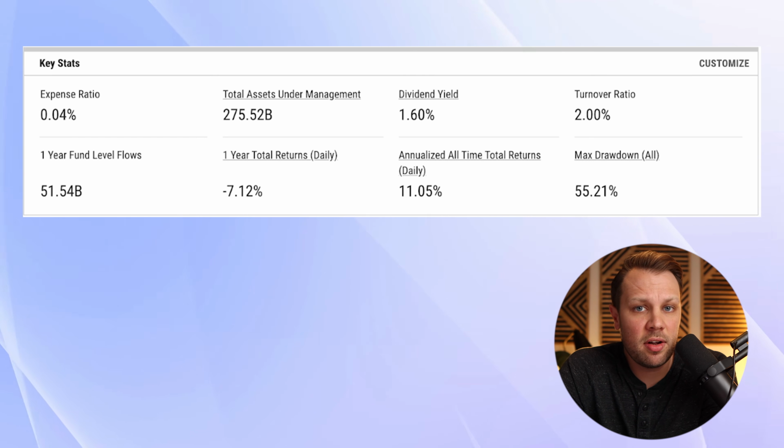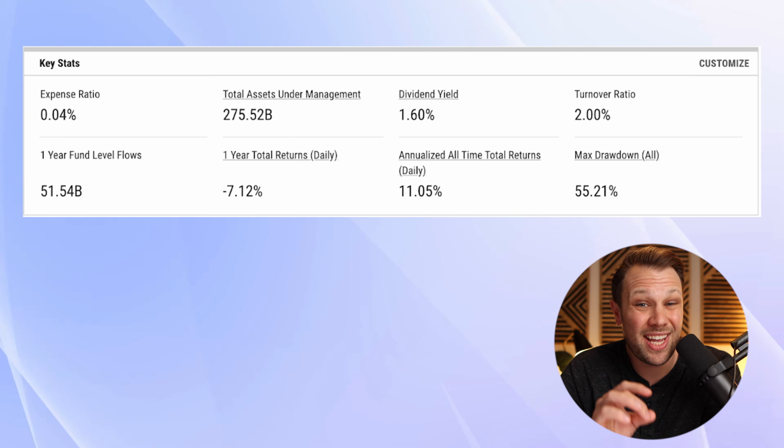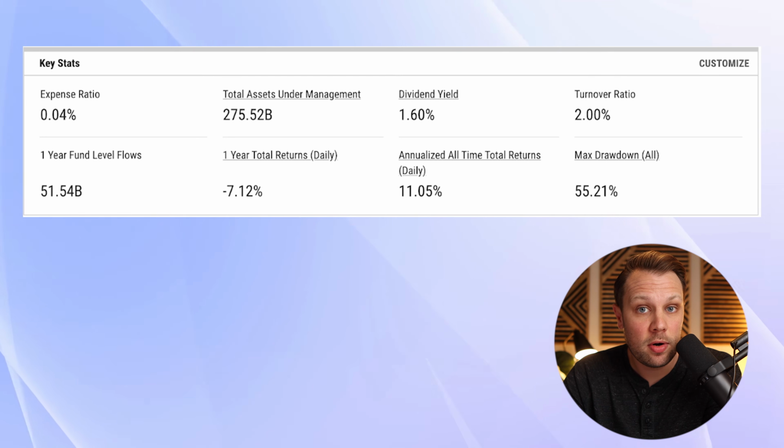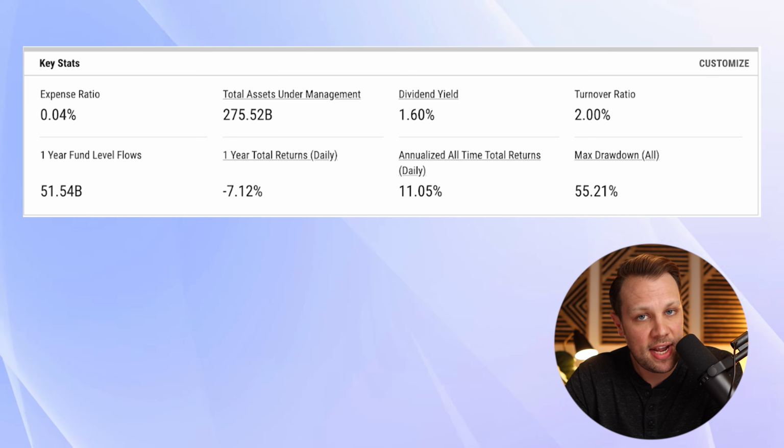In addition, the dividend yield is 1.60%, and the turnover ratio on this is 2.0%. Now, its annualized all-time returns are 11.05% at the time of recording this, which is absolutely amazing returns. And the S&P 500 has returned a little over 11% since the time I'm recording this. And this is after we've had a bear market as of recent.